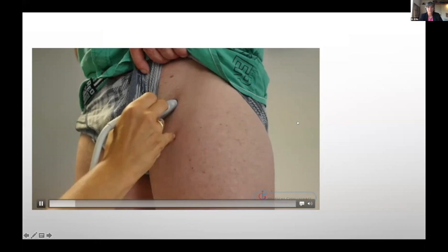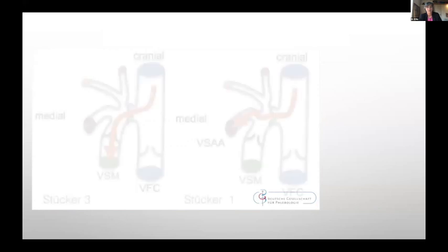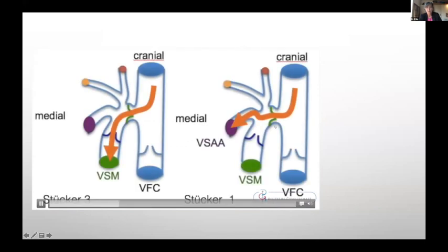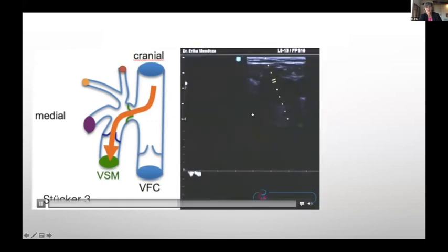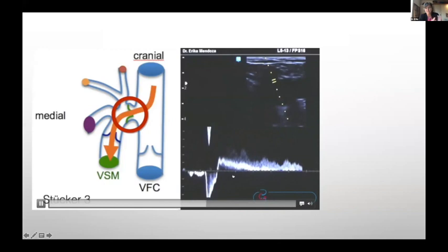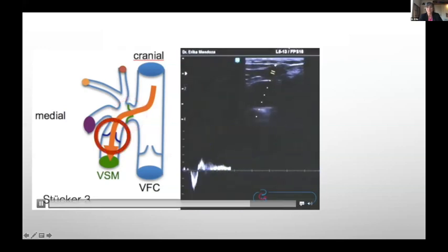This is a movie about this exploration at the terminal and preterminal valve. You see, when the terminal valve is incompetent, it can escape through the accessory or into the great saphenous vein. And the exploration of the terminal valve is either in cross section, in color. But if you want to document it, you always have to use the PW curve, because reflux is a flow over time. So you always have to have a PW mode to show what's happening. And this is at the preterminal valve level. You have to document also there that the reflux is present.